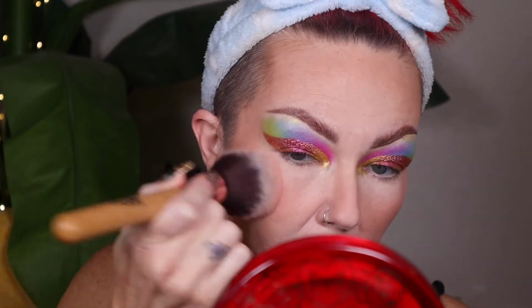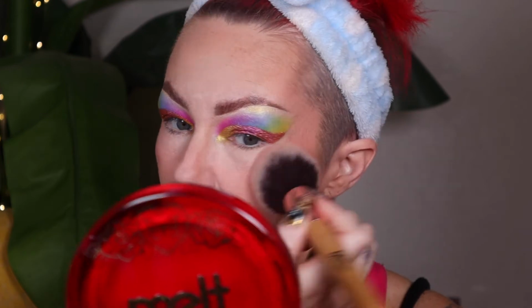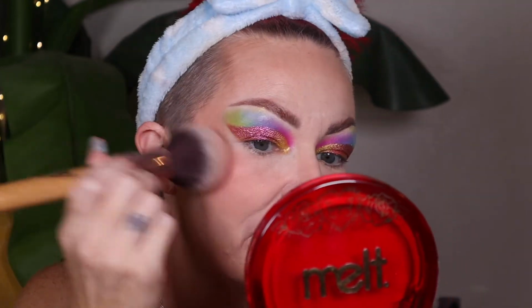It's almost the exact same color, so that's nice. And it's kind of a little bit glowy. It's not anything crazy, but I think this is my favorite shade of Wet n Wild blush. Okay, so let's get me back in, finish the eyes.